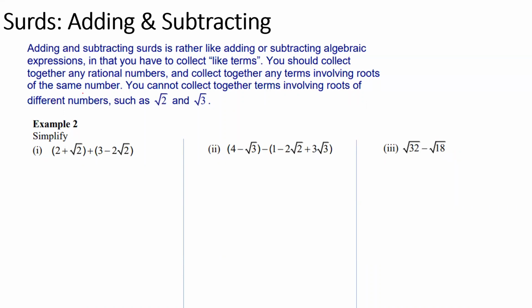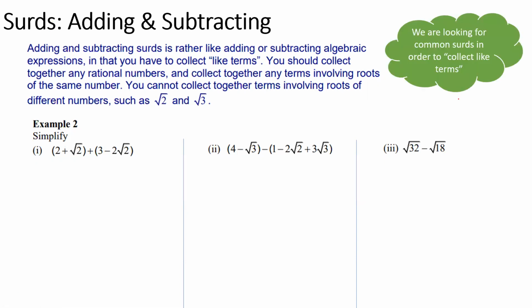So this one we are looking at adding and subtracting, and you can see a lot of blurb there. If I skip ahead, I've taken out the key term. We are looking for common surds in order to collect like terms. When you're working on algebraic things and you have 3x plus 2x minus 4x, you're collecting like terms. That's exactly what we are doing here. We treat surds quite algebraically in a lot of ways, even though it is a numerical topic.